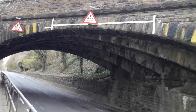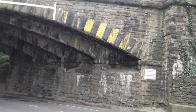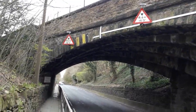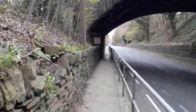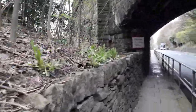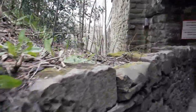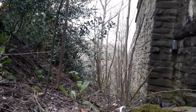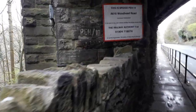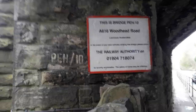Just come in to have a look down at Woodhead Road. It is a live line up there, but apparently there's some old things and a nice viaduct to look at. But not from the lines, obviously. It's a big one. A lot of rubbish.